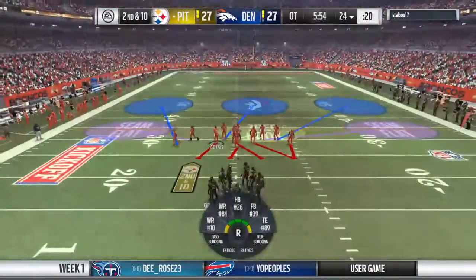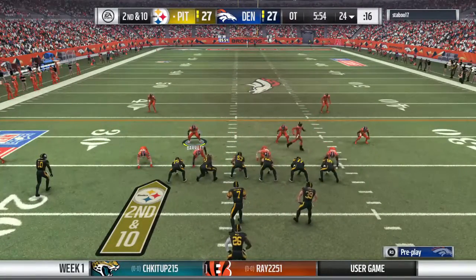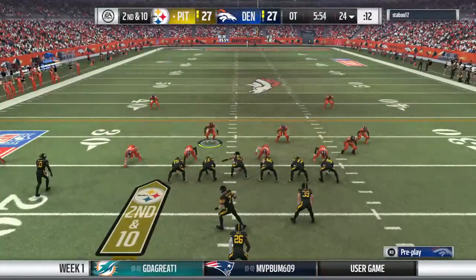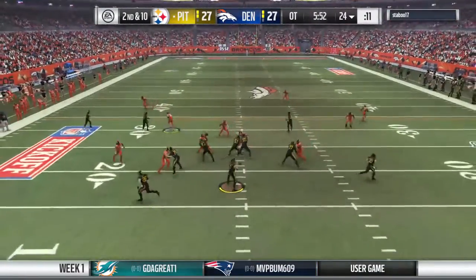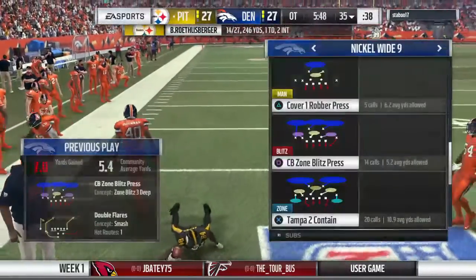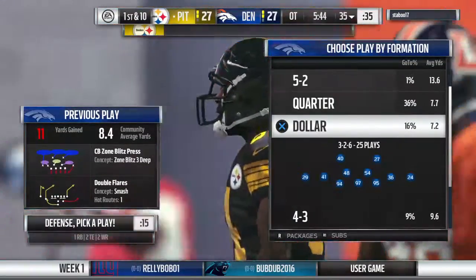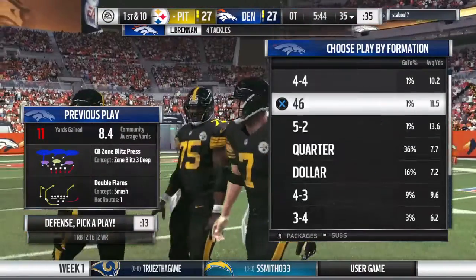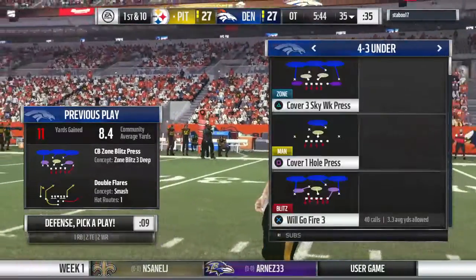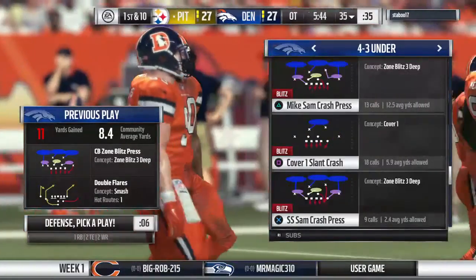Second down now after the incompletion. Second and 10 now. It's Roethlisberger. Man open left side is Brown. A nice pickup there of 11 yards, and it'll move the sticks. And when you're playing a quarterback with some experience and some moxie, you enter the danger zone when you decide to blitz him because if he's able to diagnose as he did on that play, he can hurt you downfield. He reads defenses so well, doesn't he?